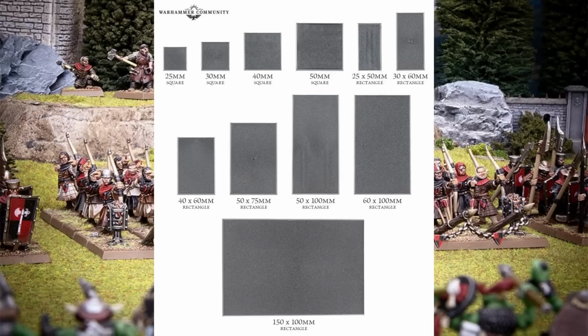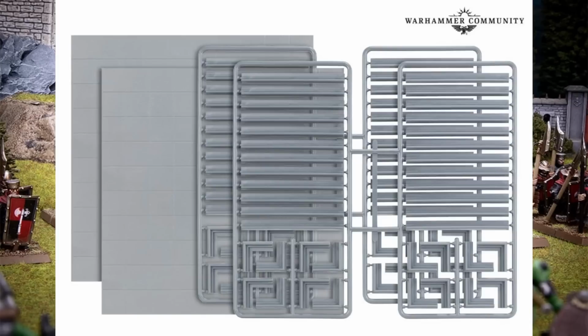There's apparently 11 packs to choose from, and I'm hoping that the packs are fairly big. Remember that there are some websites that sell GW-quality stuff at a much cheaper price and much larger quantity. The old school movement trays are back, so you would actually cut them and make a tray of your own sizes. This comes as 200 by 200 millimeter sheets.